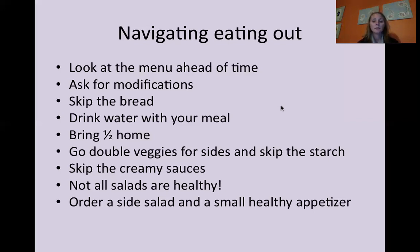So think about what's going into that salad. Look at the ingredients. Candied walnuts, not a healthy thing to put on a salad. So if you're ordering a salad, you could say, hold the candied walnuts, or hold whatever it might be that's unhealthy in the salad. Or you could just push it to the side if you have that type of discipline.